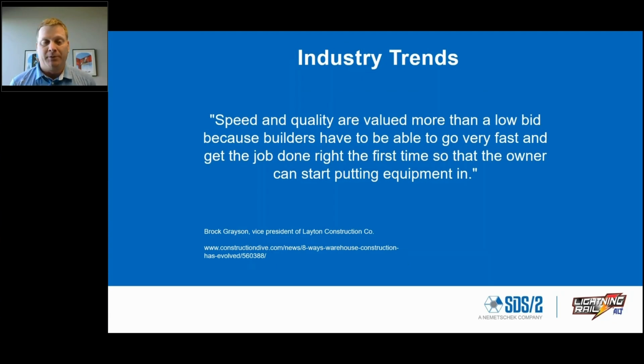This was a great quote I pulled out of an article I read about this, and this really hits home with this presentation. Speed and quality are valued more than a low bid, because builders have to be able to go very fast and get the job done right the first time so the owner can start putting equipment in. I thought that was great. I mean, that's exactly what we're trying to accomplish.